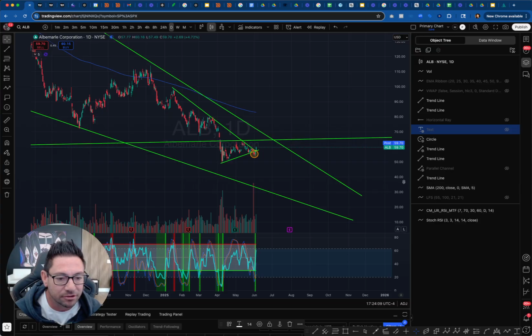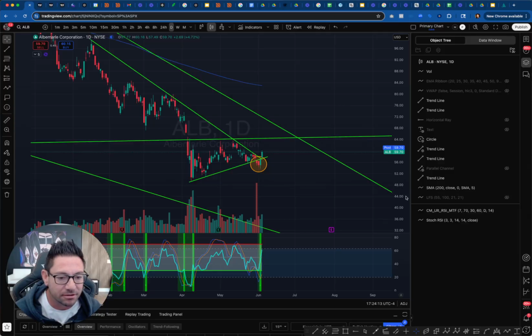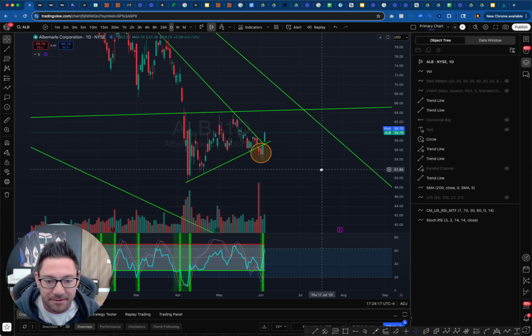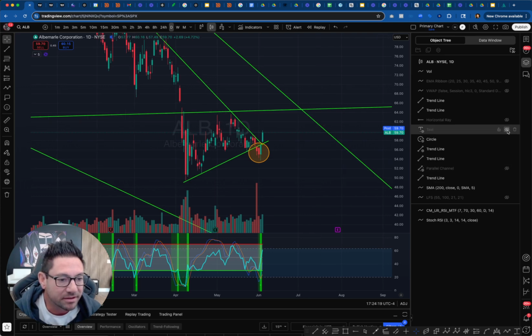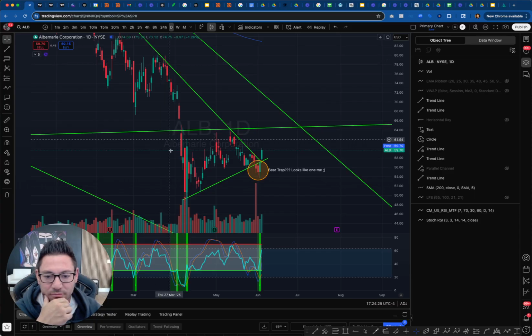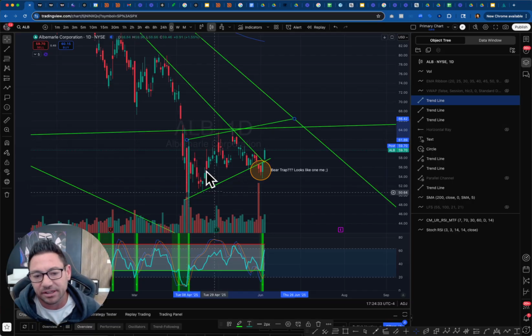Okay, so we're going to zoom in a little bit more and give you a little education on this and show some things that I'm seeing, right? Let me reapply the text. So you can see we had this bear flag, right? You have this sharp move down, you have this consolidation here, and I'm going to put this on here. You can see we're essentially in a bear flag.